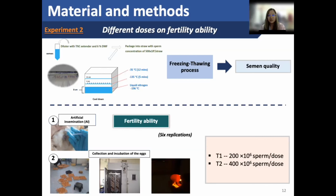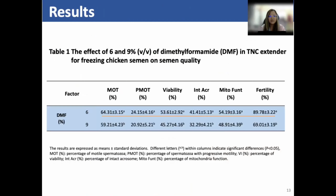Eggs were collected on days 2 to 8 after each insemination. Fertility was determined by candling eggs on day 7 of incubation. Six replications of the fertility test were performed. Hens were artificially inseminated once every 14 days.